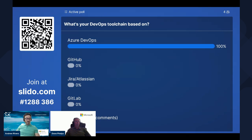That hasn't changed anything at all. Everyone so far has put Azure DevOps. We keep getting more and more replies on this, and they're all saying Azure DevOps. Oh, hang on, we've got some GitHubs coming in. GitHub's doing a late surge. So let's just give a couple more minutes to see where this ends up.